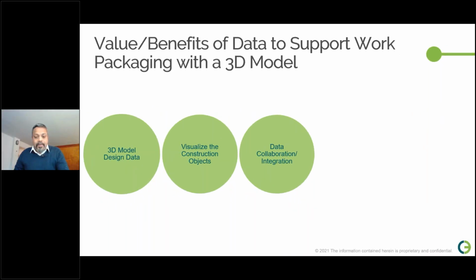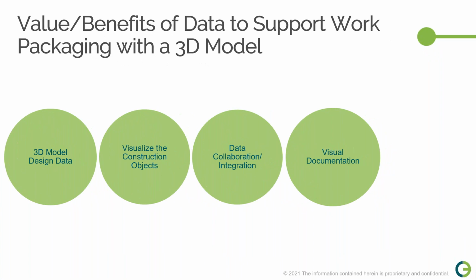When we generate work packaging using 3D model, along with the packaging information, we can also include the screenshot of the 3D object as a visual documentation. Visual reporting like 3D model colorization based on the data such as status, constraints, approval, progress, etc. will be highly beneficial. These are some of the benefits. They are not all of them. There are much more.